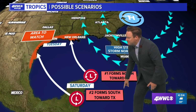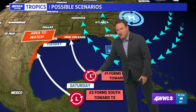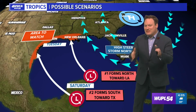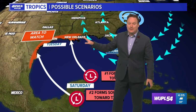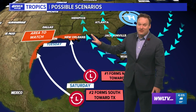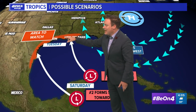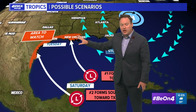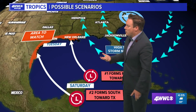If that low develops and moves more north of the Yucatan, in the Yucatan Channel or on the northern tip of the Yucatan, most of the models that develop that have it going more or less toward Louisiana. That's not what we would like to see. And again, that would place us on the rough side, the dirty side of the storm, as we call it. Even if we're looking at a landfall in southwestern Louisiana, we're still on the wet side. You're getting that onshore flow, so coastal flooding. You're going to see the heavy rainfall and some very strong winds.